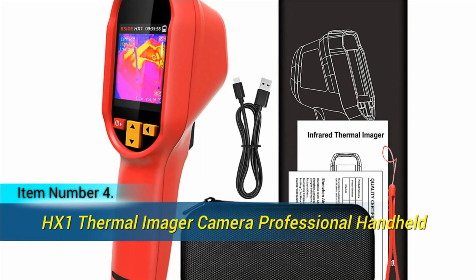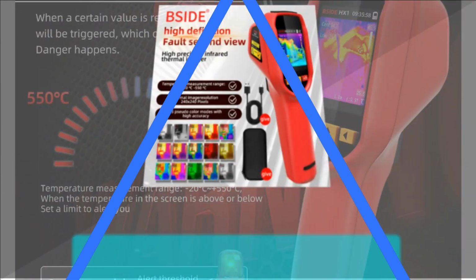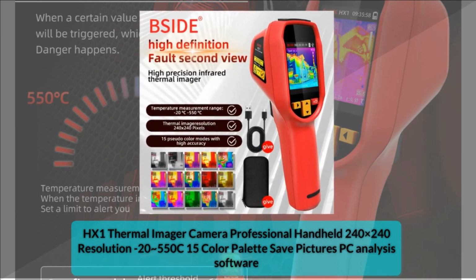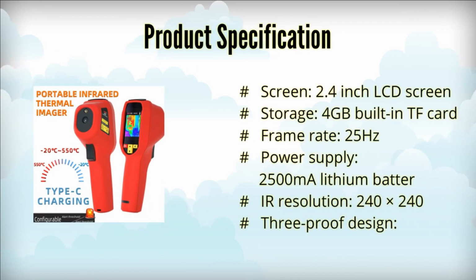Item number 4. The BSIDE HX1 is a compact handheld thermal imaging camera designed for high accuracy and durability. With a 240x240 IR resolution and a 2.4-inch LCD screen, it offers 15 pseudo-color modes and a temperature measurement range from -20 degrees Celsius to 550 degrees.